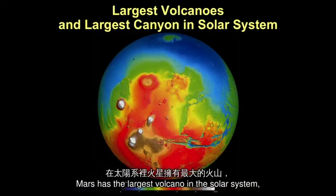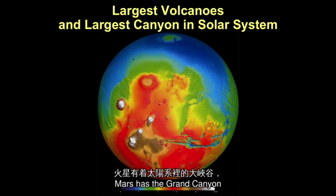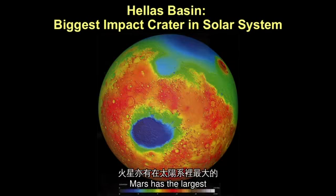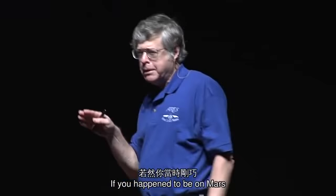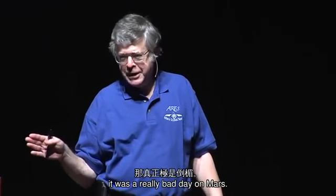Mars has the largest volcano in the solar system, Olympus Mons. Mars has the Grand Canyon of the solar system, Valles Marineris. Very, very interesting planet. Mars has the largest impact crater in the solar system, Hellas Basin. This is 2,000 miles across. If you happen to be on Mars when this impactor hit, it was a really bad day on Mars.